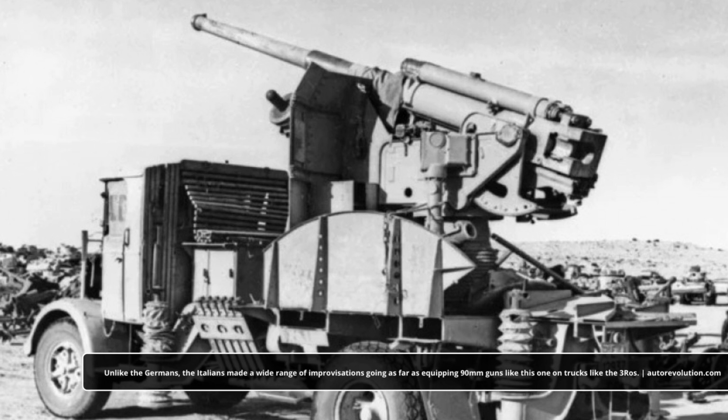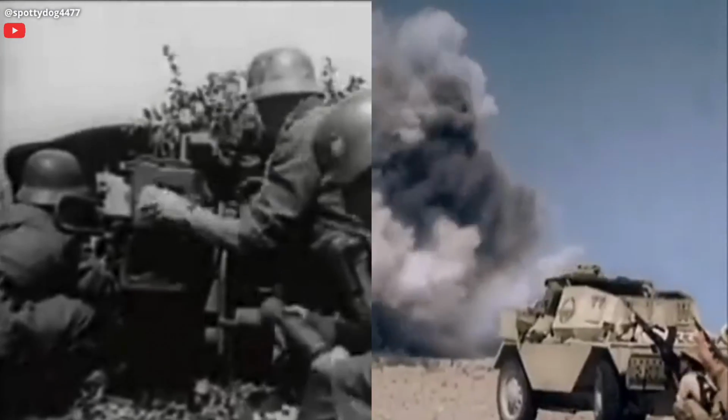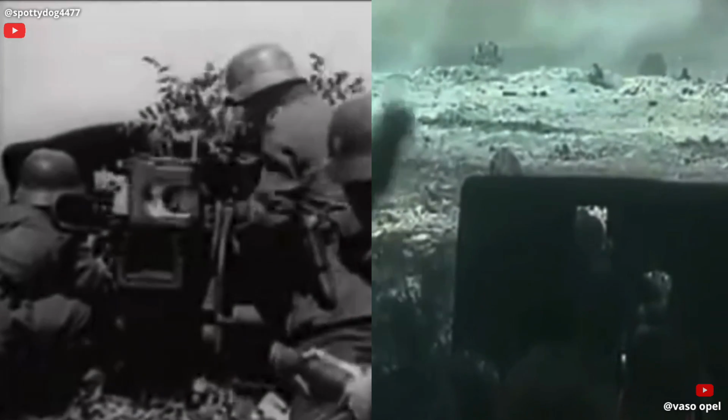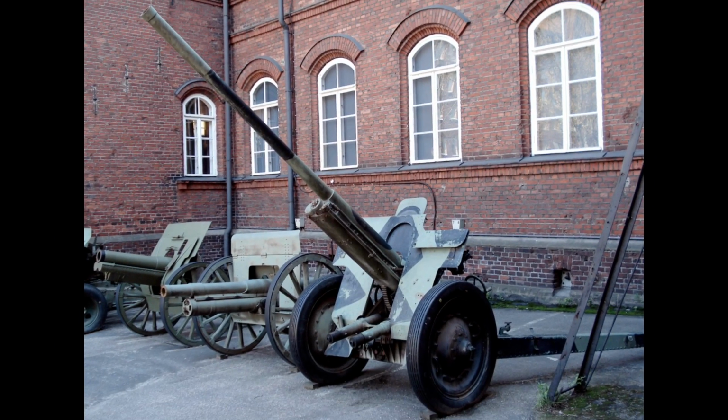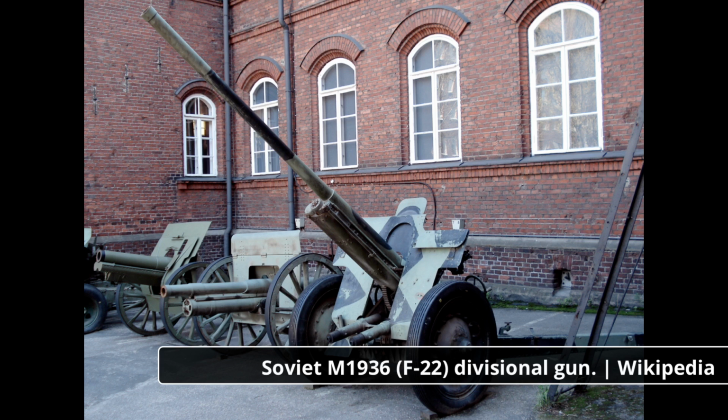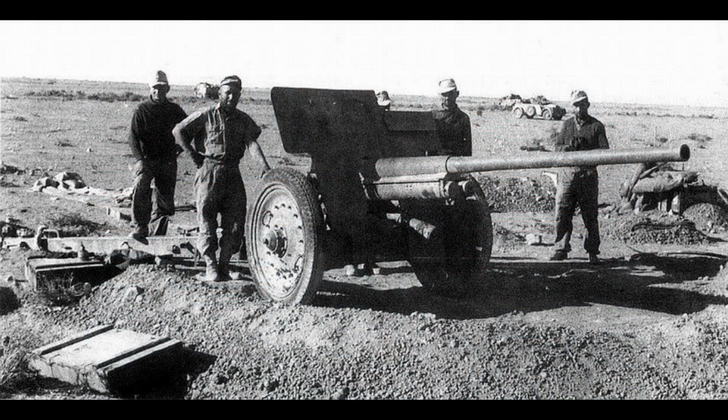improvised anti-tank vehicle. Two options were considered for the main armament: the German 5 cm Pak-38 and the Soviet 7.62 cm Fk-36R. The latter was a Soviet M1936 F-22 divisional gun, which had been captured in large numbers during the early stages of Operation Barbarossa in the Eastern Front. After a brief evaluation of the gun's performance, the Germans were satisfied and decided to incorporate it into their arsenal.